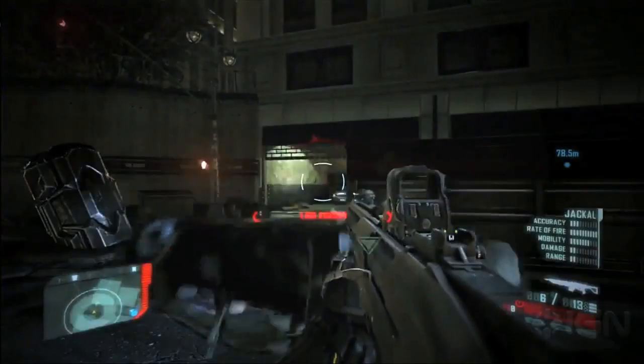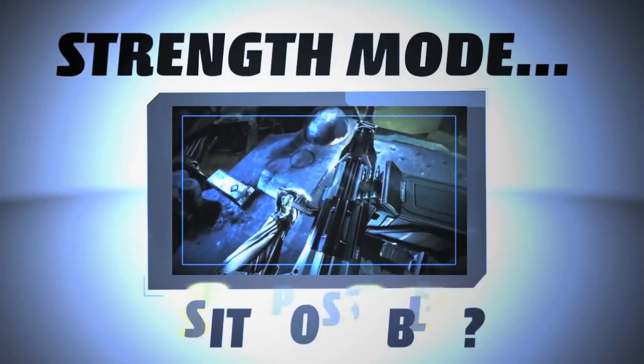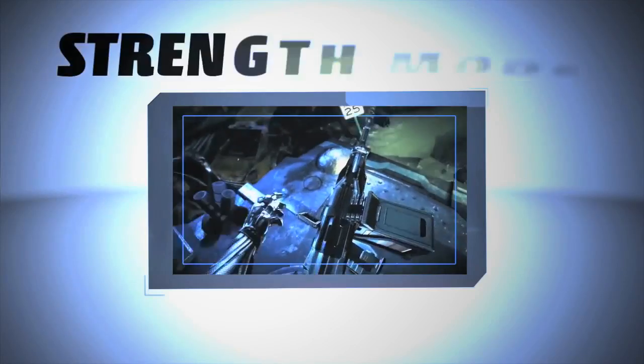Okay, time for the car-kicking, barrel-tossing, alien-throwing super strength. Is it possible? The idea of wearing a structure to give you enhanced strength is nothing new. Research into powered exoskeletons has been going on for years, and a few prototypes have actually been produced, from the badass to the not so badass.